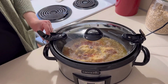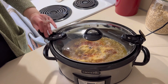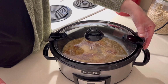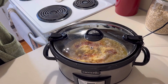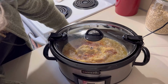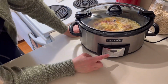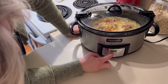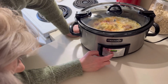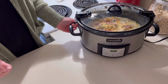And you can cook this on low for 6 hours, or you can cook it on high for 3 hours. And since, let me see what time it is. It's 12 o'clock. I think I have time to cook it on low. For low, back here, see if you can see that. Yep. Gonna go ahead and set it on low, and we're gonna set that for 6 hours. And then we can just walk away, let it do its thing, and when we come home, dinner will be ready.